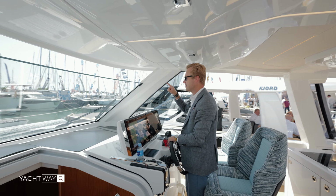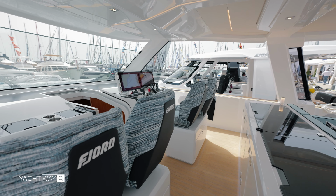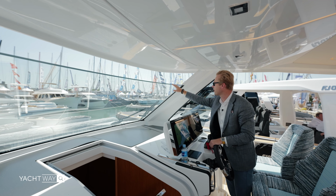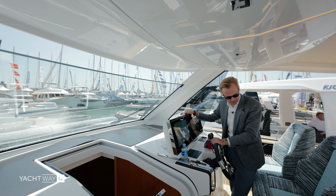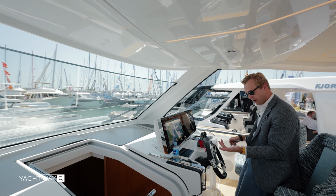This is not a plexiglass windshield, this is full glass, so it's a very clear view out. You don't have any of that wobble on the glass itself that some brands have. This glass comes also with an option to come all the way to the top, especially in the US market. This is quite important. This seat folds up, so you can lean against it, comfortable place to be.